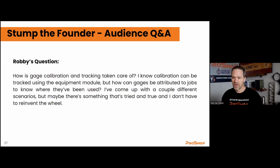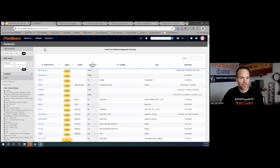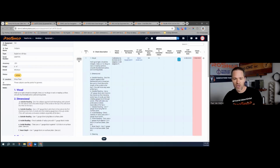I'm going to go not full screen here, and switch to some actual live ProShop tabs. Let me come back to this question. Gauge calibration is going to be done through our equipment module. The equipment module is where you can take any type of equipment or gauge or instrument and define it fully, and then put it on a schedule or any number of schedules. So you can set a frequency of how often it needs to be inspected or calibrated. You can have BOM items for it, maybe for changing batteries or oil or things like that.